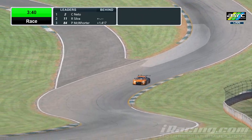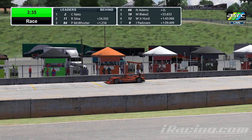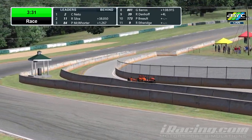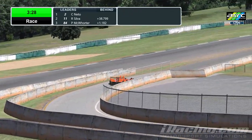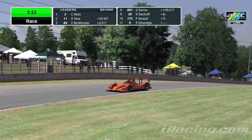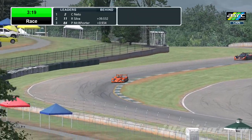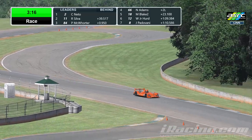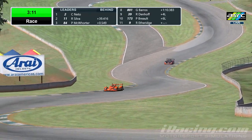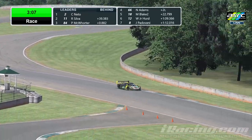Looks like Rodrigo is pitting, so the cars might actually have to pit. Going off the pit lane. Yes, looks like all the Daytona prototypes have pitted. So that might have been why Michael Blake fell off. But Pat McWhorter now in second position. Oh, Michael Blake must have had a contact and then he must have got repairs because he has 2 pits.